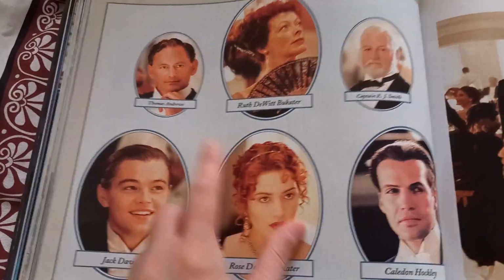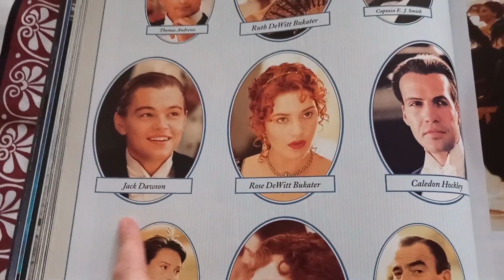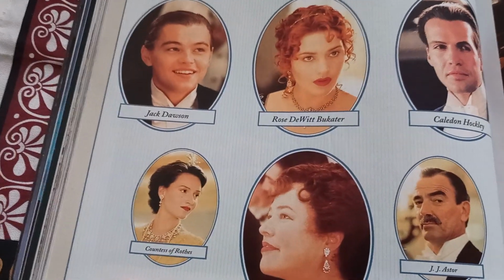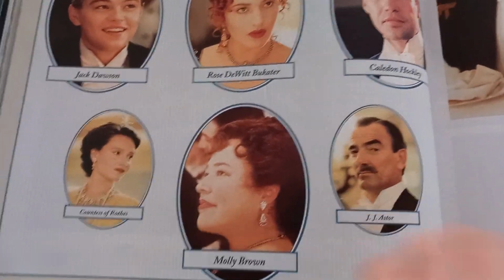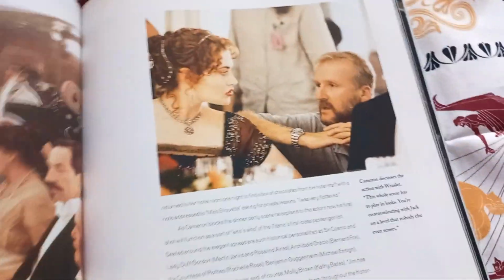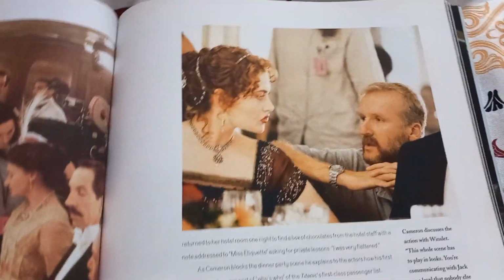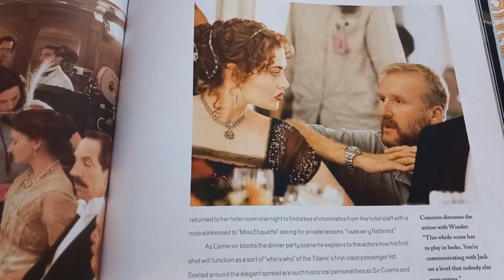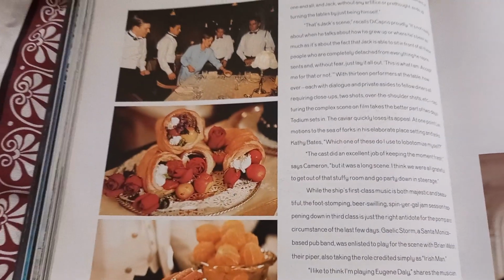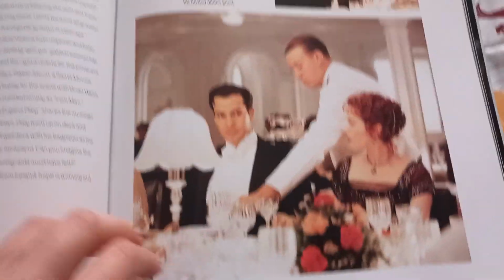So these are all the characters. You've got Thomas Andrews, Ruth DeWitt-Bukater, Captain Smith, Jack Dawson, Rose DeWitt-Bukater, Caledon Hockley, Countess Rothes, Molly Brown, J.J. Astor. So this is where Jack Dawson goes into the first class for dinner. And Kate Winslet did actually say that she didn't feel comfortable filming in first class. She said that she did actually feel more comfortable filming in the third class.